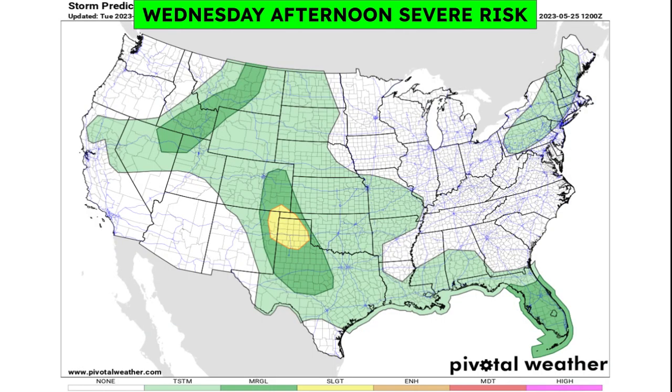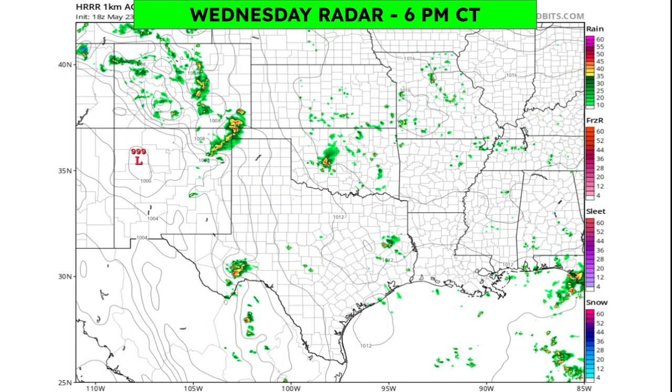Now here's your Wednesday afternoon severe risk. Let's cover that severe coverage better for you here into the plains. Level 1 risk, some of this activity that could cause the flooding from Nevada to Montana, some of that could go severe. We'll also see some severe activity coming out of southeast Colorado through Texas as well, another area in Florida that we'll cover in just a minute.